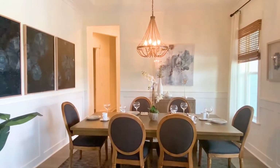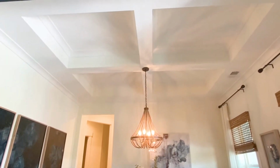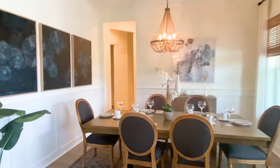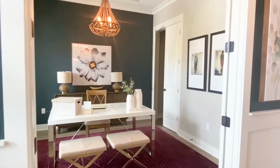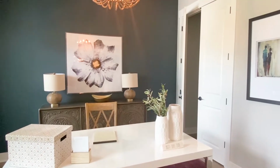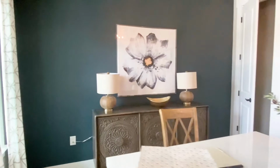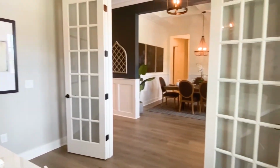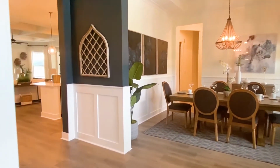Got the dining room. Check out their ceiling in here. Nice coffered ceiling. How beautiful is that? This is right by the entrance of the home. And on the left of the entrance, we've got a nice office, which technically is a bedroom because there is a closet in here, so it'd make it 5 bedrooms, but clearly it's set up to be an office with the French doors on it. They're glass French doors, so you want to be able to have light come in and use it as an office.